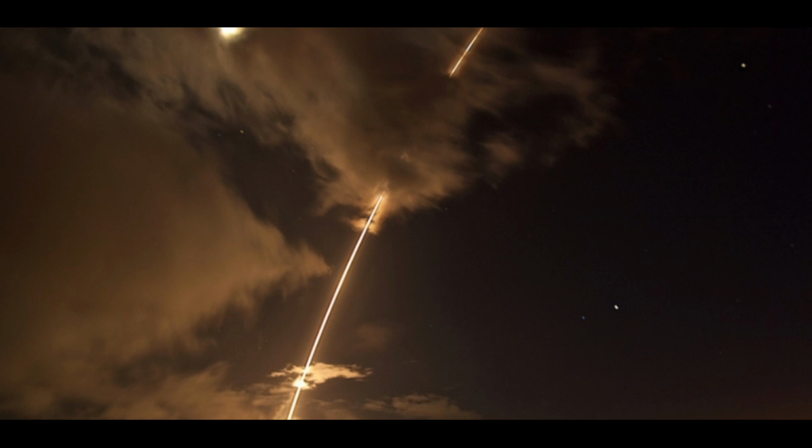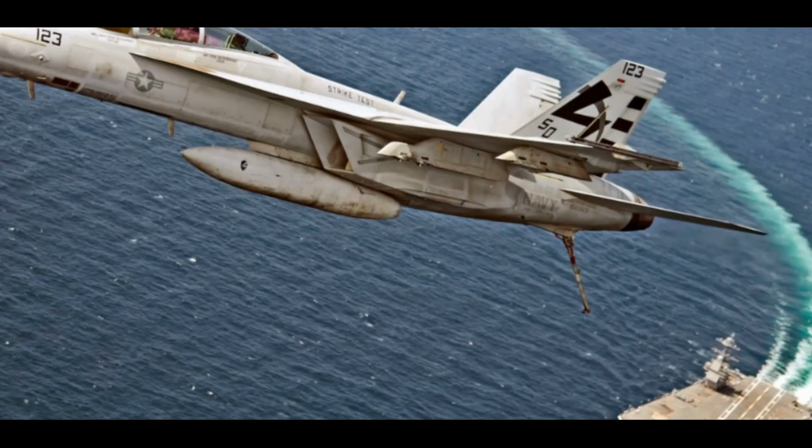This August 29, 2017 photo shows a medium-range ballistic missile target fired from Hawaii's Pacific Missile Range facility. The missile was intercepted by SM-6 missiles launched from the USS John Paul Jones. In this July 2017 photo, an FA-18F Super Hornet flies above the USS Gerald R. Ford, an aircraft carrier commissioned that year.